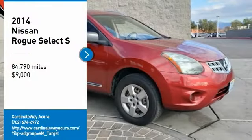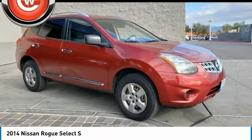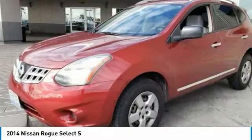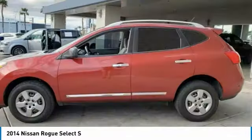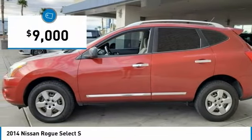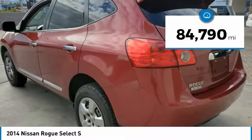You are going to love the 2014 Rogue. The stylish Rogue gets 27 miles per gallon and still boasts nearly 58 cubic feet of cargo space. With a 5-star side impact safety rating and confident handling, the Rogue is more than you expect and everything you deserve, and is priced below $10,000.